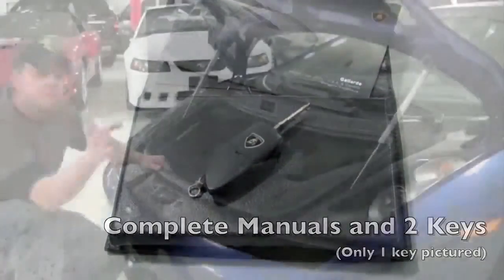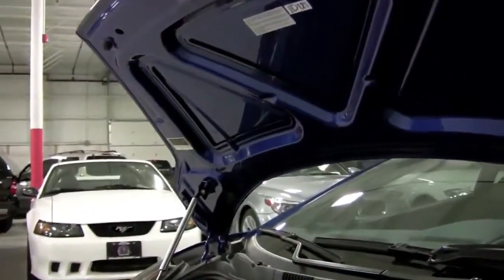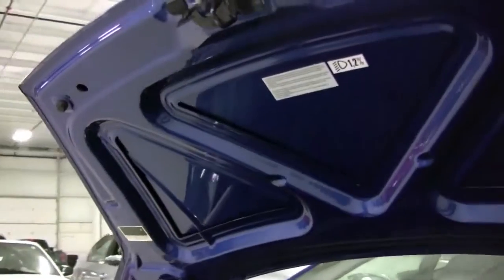And one thing I want to take note of, because if you know your Lamborghinis, you'll know how important this is. All these stickers on the lower part of this deck lid, if this car's ever been compromised, chances are you're not going to get those back.